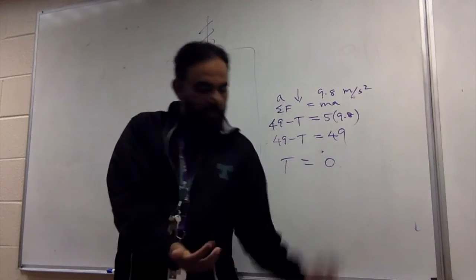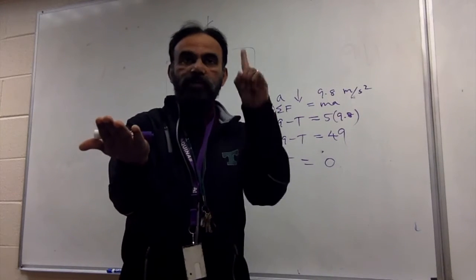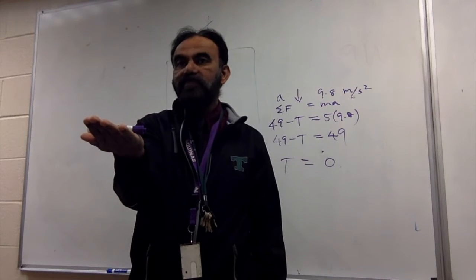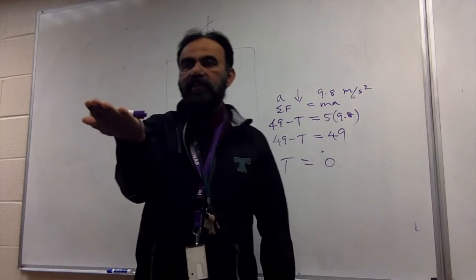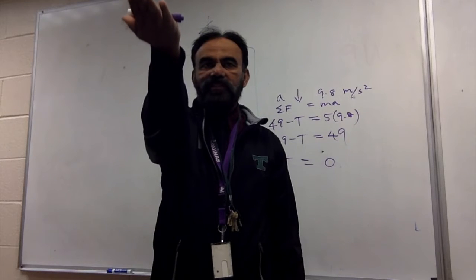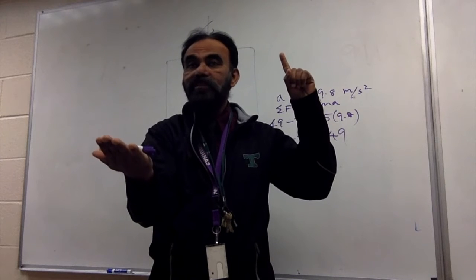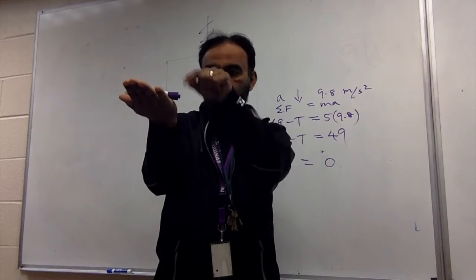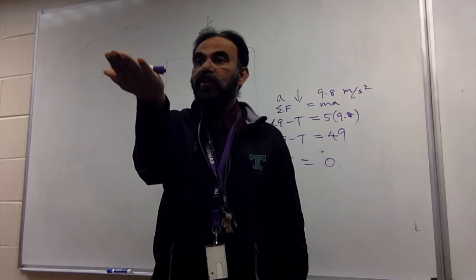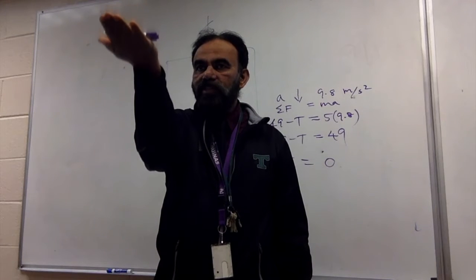If the weight of the marker is 1 Newton, what is the normal reaction? 1 Newton. Now, as I move my hand at a constant velocity, what do you know about the normal reaction? Weight is not going to change. Weight is the same thing, 1 Newton. But what's the normal reaction when I'm moving at a constant velocity? It's 1 Newton.